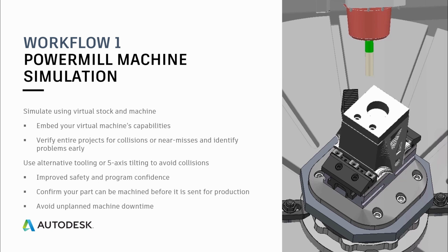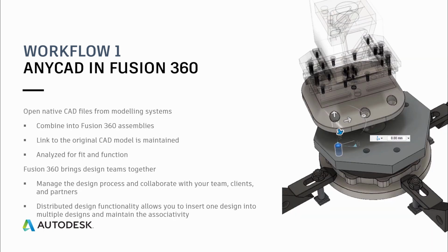So how can Fusion 360 help in this situation? Well, in this case, accurate fixture models in PowerMill are vital for accurate simulation. So we look to Fusion 360 to help do this. Fusion 360 has ANYCAD, which allows it to open any native CAD files from other modeling systems. This allows the model to be combined into Fusion 360 assemblies, where the link to the original CAD model is still maintained. Parts can then be analysed for fit and function.